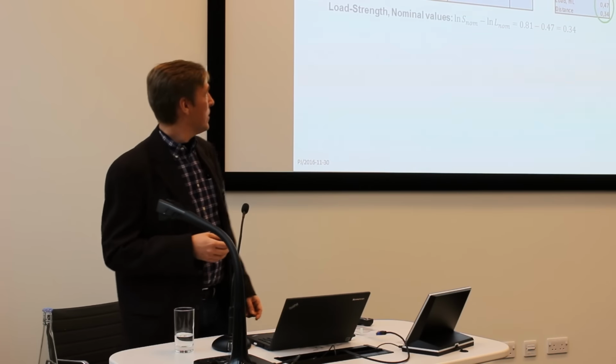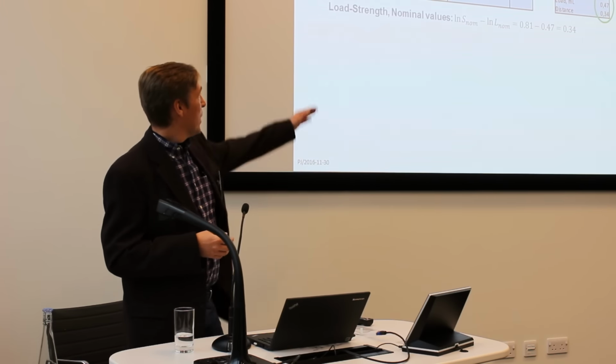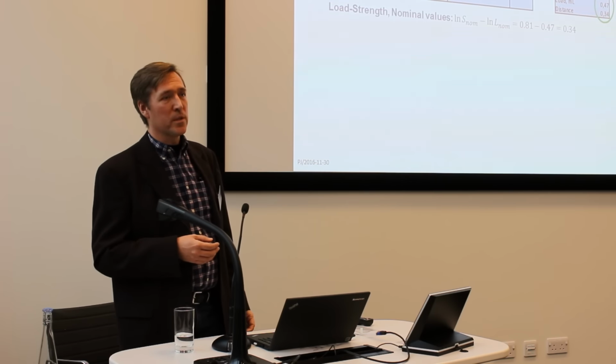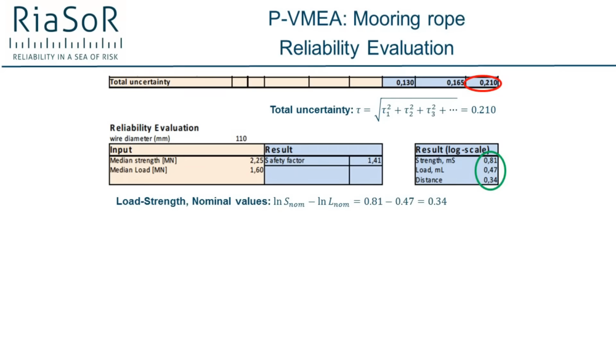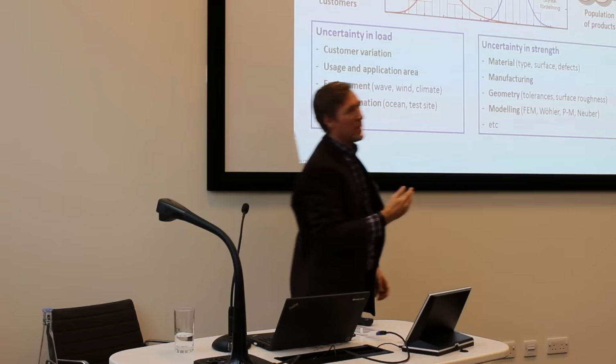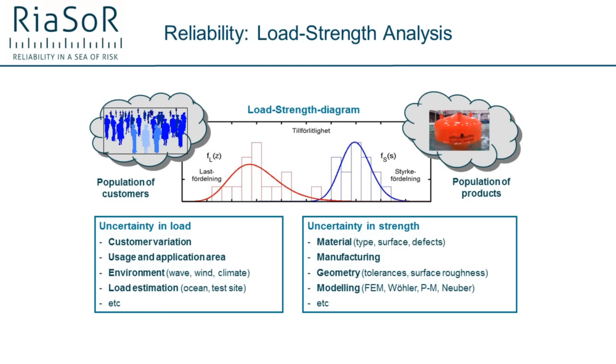So in this case, we have looked at the load and the strength, and we looked at the logarithmic properties here. The difference between the logarithmic strength and the logarithmic load in this case is 0.81 minus 0.47, which is 0.34. So that is the difference between these two distributions. That means that it is the difference between the mean values of these two distributions.